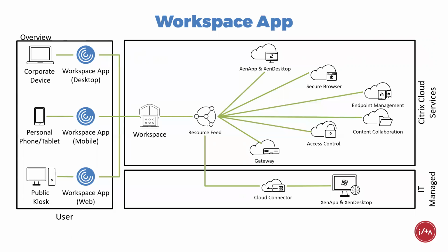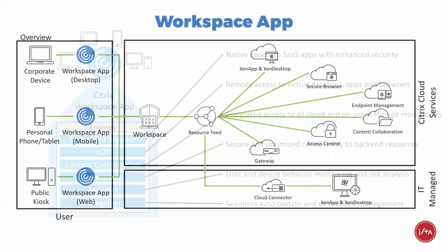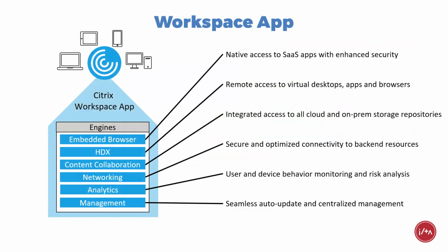apps. So if we look at what's in the Workspace app, this would be running on your PC or your Chromebook or your tablet or your phone, wherever you install the Workspace app. There are a couple of key pieces. The first piece we're going to call out is HDX, which is really the core receiver functionality that connects us to our apps and desktops. Content collaboration is the ShareFile piece. If I'm using ShareFile for my file sync and share, I'm going to see the documents I have available as part of Workspace.